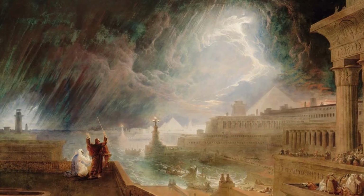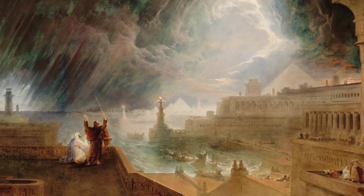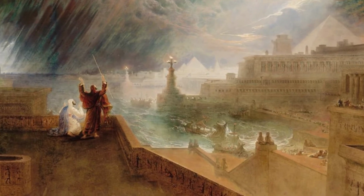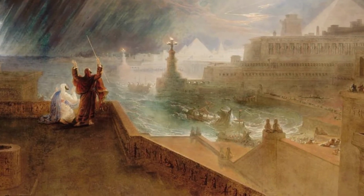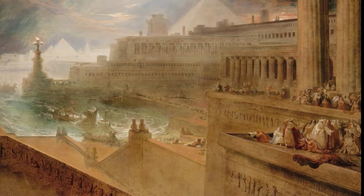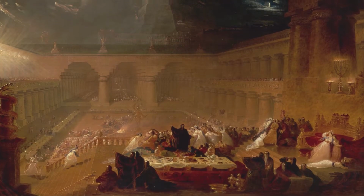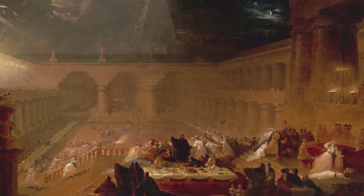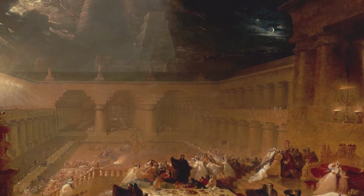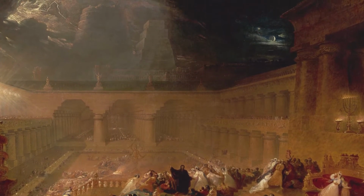But at the same time, when we zoom in, there is a clear narrative: Moses and Aaron initiating the plague by pointing the staff to heaven, and the Egyptians on the other side trying to make sense of what has just happened. Summarizing, Martin finds a unique balance between the human narrative, the dramatic weather, and the architectural splendor.